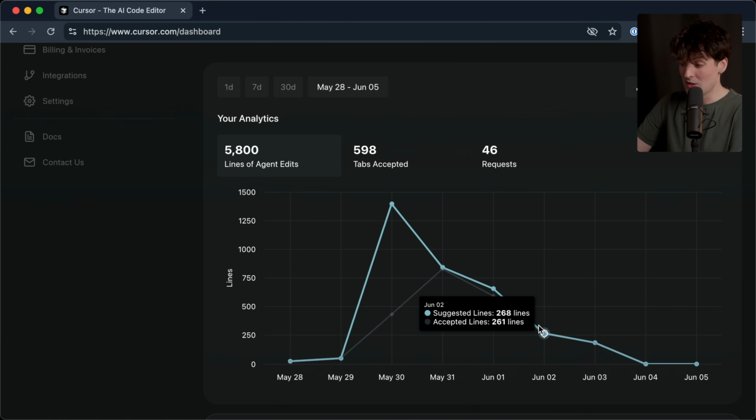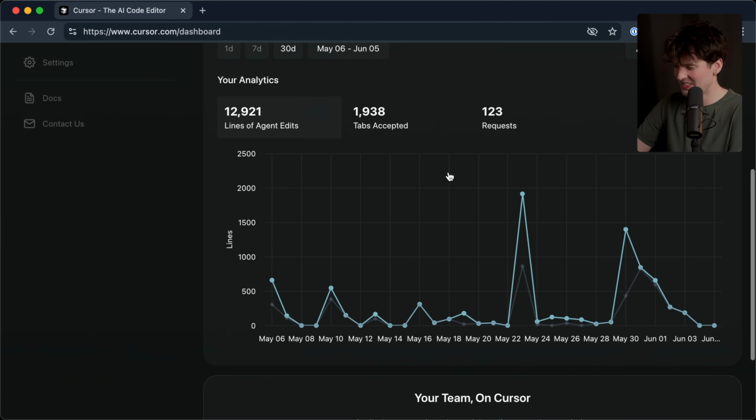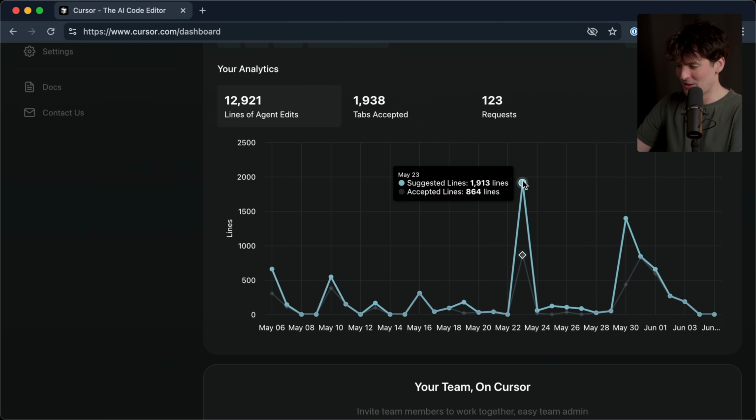This week I've been so fucking busy beyond words, so it's less than. Can I expand to a larger window? That's hilarious. Apparently I wrote a shitload of AI code on the 22nd.